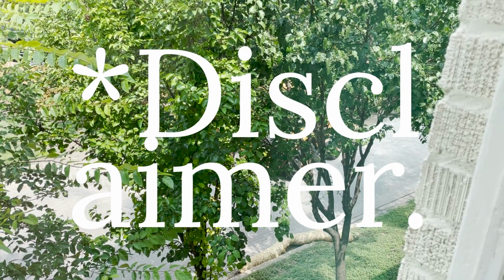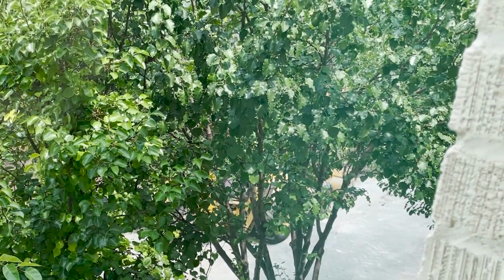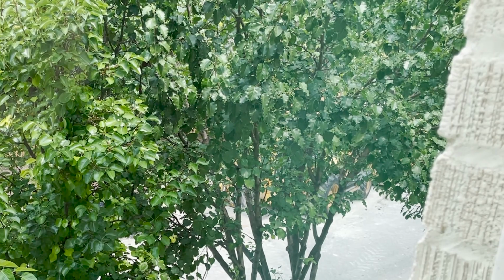Now, I would walk you through this space kind of Architectural Digest style, but unfortunately there's a lot of construction happening around my house, so it's really noisy and kind of impossible to talk on camera while walking through the house. It's a little unfortunate, but I'm going to show off the space and just talk you through it right now, and hopefully that works.